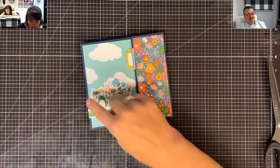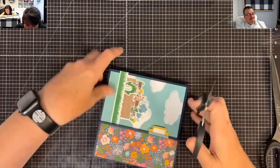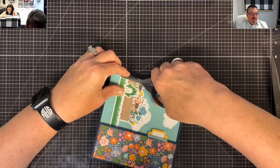That's cute. I do not care for this part. I got to fix that. I don't like it. I don't like it hanging off to the navy. Put a pond under the grass. Yeah, I'm with you. I don't like it hanging off either.